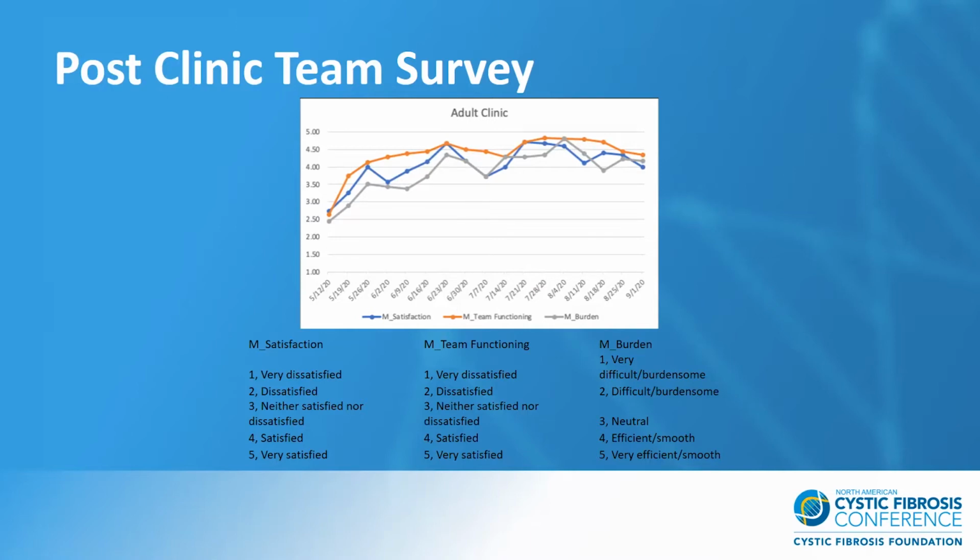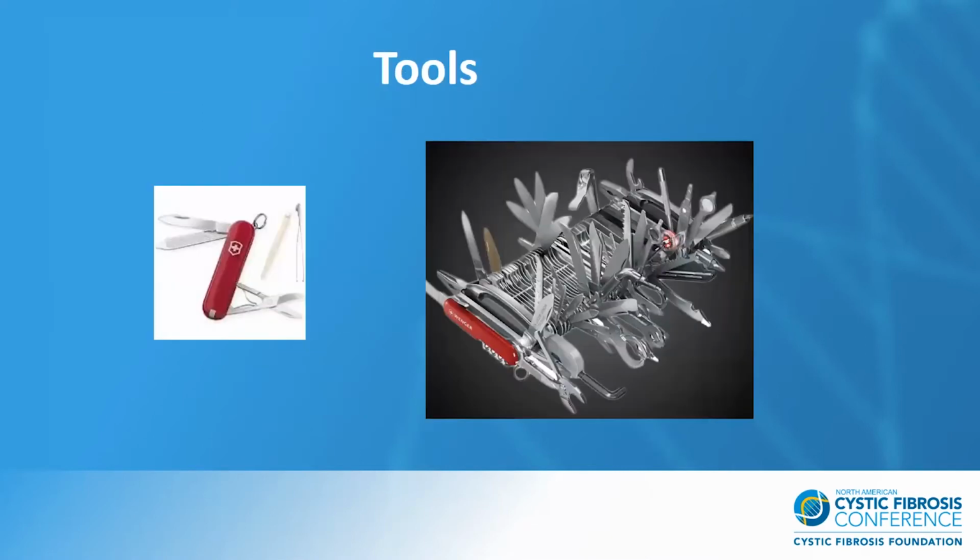But there's an abstract being done on this, and this is just to point out that we're always trying to find ways to see where we're at. It's important that as tools, we look at what we've got here. I'm a Boy Scout, so I always laugh about this, but you've got the little knife there on the left, and then you've got this obnoxiously big Swiss Army knife on the right that I've never seen anyone carry in my life, but it's basically every tool you could possibly think of. And I like to think of a CF clinic as what kind of tools are we giving our patients? Do we want to give them one or two tools to help them, or do we want to be creative and think outside the box a little?